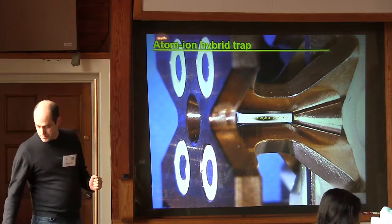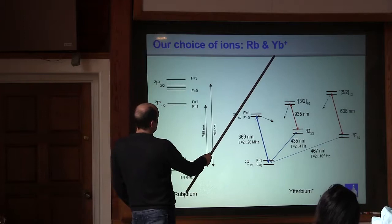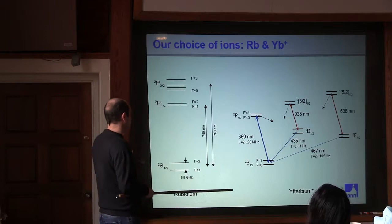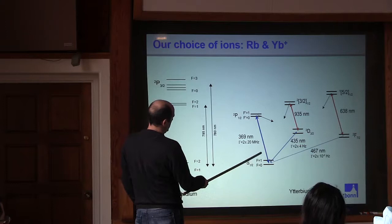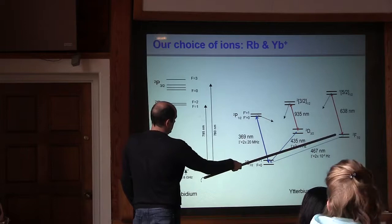Okay, so the choice for our experiment was to use a combination of neutral rubidium atoms and singly charged ytterbium ions. The ytterbium level structure you've seen yesterday already. So again, it's an alkali-like structure with an S1/2 ground state, which may or may not have a hyperfine splitting depending on which isotope one is using. Then a very strong optical transition to the P1/2 state. Here's the D state. And over there is an F state. I didn't show you this yesterday, but today we're going to use that state as well.